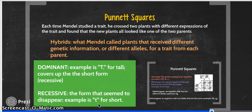It's really important that you know that when Mendel crossed the two purebred plants, they created the hybrid plants, which means that they received different genetic information, or different alleles, from each parent. For example, when the yellow and green plants were crossed, the yellow plant gave an allele for the yellow trait, while the green plant gave an allele for a green trait, giving the plant a genotype of capital T and lowercase t.